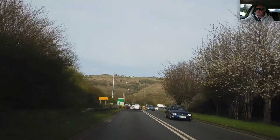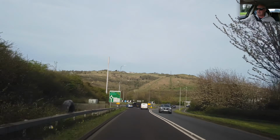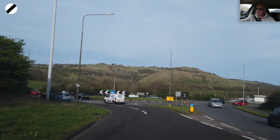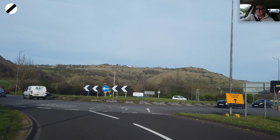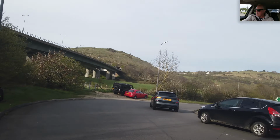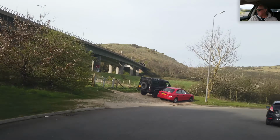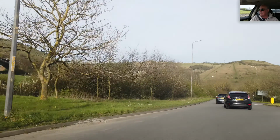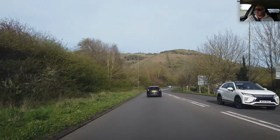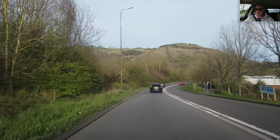At the roundabout, take the first exit. Right, so the black van didn't indicate, the black Mini didn't indicate, the GS van is indicating. They are going all the way around. Skoda is indicating off, the Fiesta didn't indicate off. It's all good stuff. Don't follow their example.